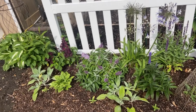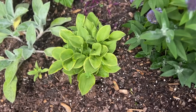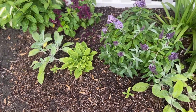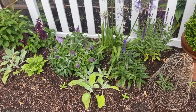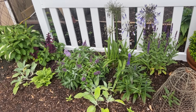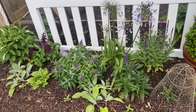Okay. Something old would be this little hosta here. This came from my mom and dad's garden. I have these little hostas and little divisions from my parents' garden all over my own garden, because for me, that is what makes a garden truly speak to my heart, make me feel connected to it.